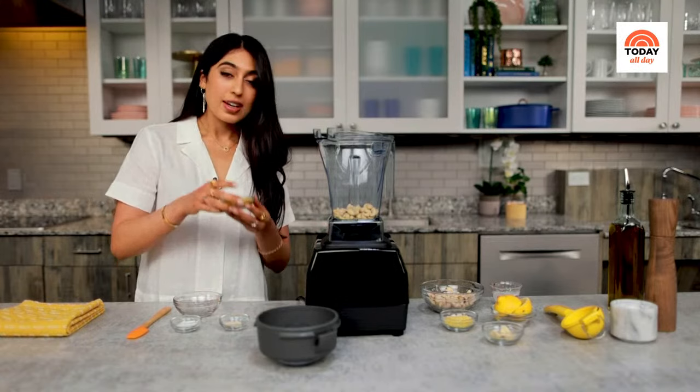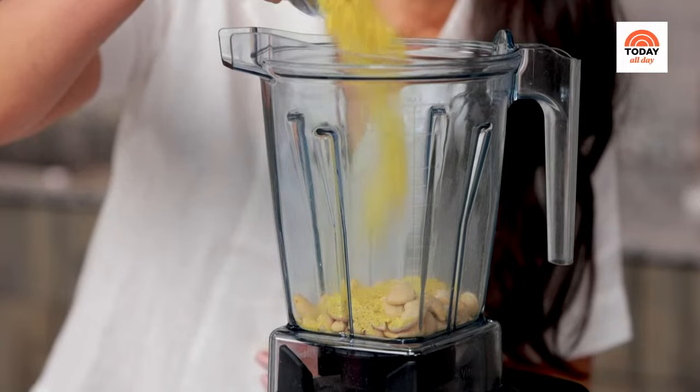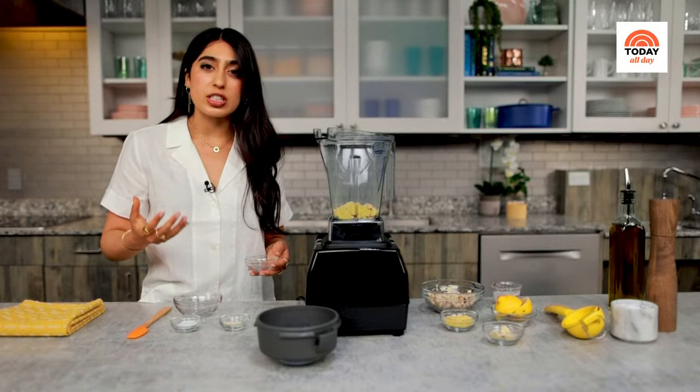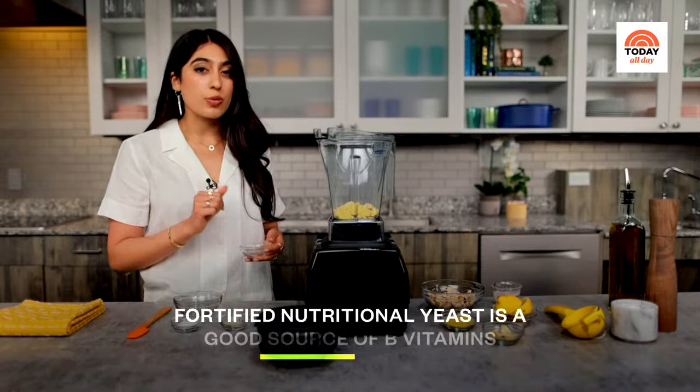Now for our nutritional yeast. Nutritional yeast is commonly used as a vegan cheese substitute because it's got this savory, nutty, cheesy flavor, a little bit of umami in there too. Make sure you buy the fortified version because that's the one that has a lot of vitamins and minerals.